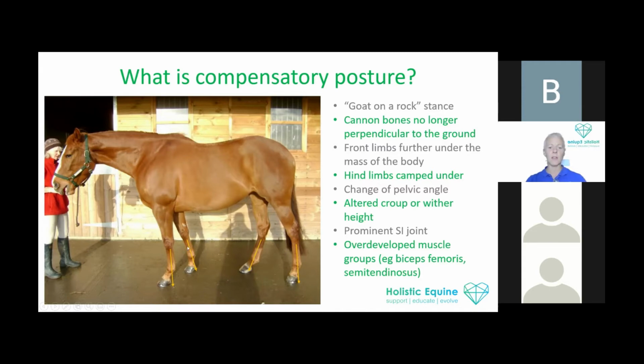And not one cannon bone is actually perpendicular to the ground. This is the same thoroughbred mare that had the Western saddle on at the start. This is actually one of our horses that we still have in our care. She's 20 now. She had rehabilitative shoes on at this time that didn't actually work. But here we can see very prominent chest muscles. We can't see the muscles in the back, but I can advise you that they are quite tight in the sort of semitendinosus muscles, biceps muscles at the back.